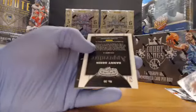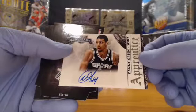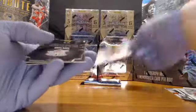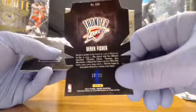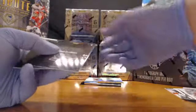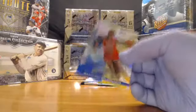Nobility, Tim Duncan for the Spurs. Oh. What's this? That's our first auto. It's a Danny Green apprentice auto for the Spurs. Hey, there you go. Spurs get a hit. Nice. Latin Lion. And then we got another die cut. A Derek Fisher for the Thunder. 5 out of 99 die cut for the Thunder of Derek Fisher. There you go, Thunder. Taking a hit. And a Bismack Biyombo for the Bobcats. And then a Bernard King for the Bullets.